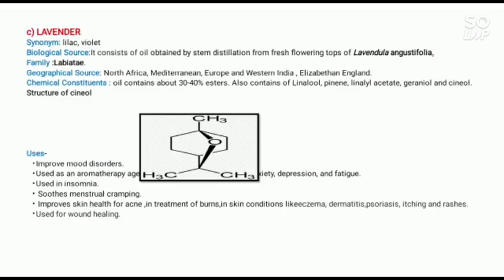Then next is lavender. Synonym is lilac violet. Biological source: it consists of oil obtained by steam distillation from the fresh flowering tops of Lavandula angustifolia belonging to family Labiatae. Then the geographical source: it is mainly found in North Africa, Europe, Western India and Elizabethan England.